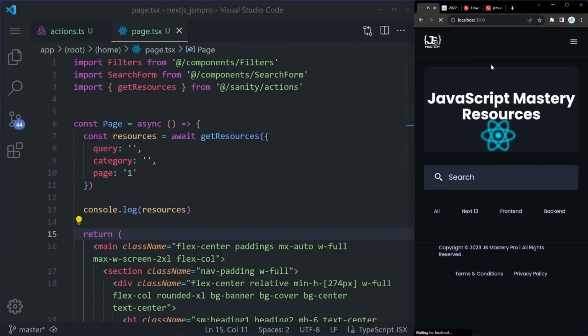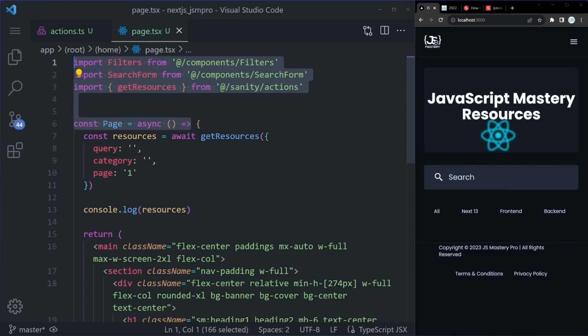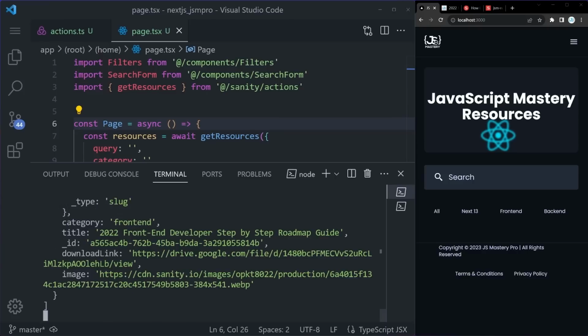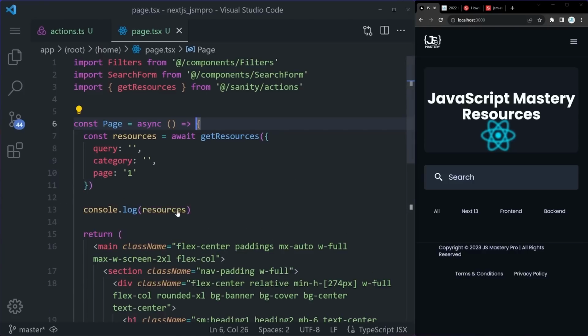Let's reload the page. And I won't even open the console on the right side, because there is use client at the top, which means it's going to be added right here. And there we go. We have an array with one object that's containing our 2022 front-end web developer roadmap. That is great. So what do you say that we render it?